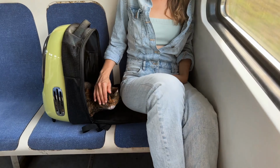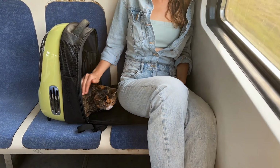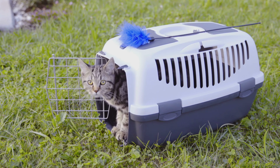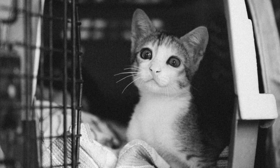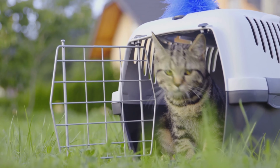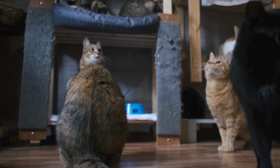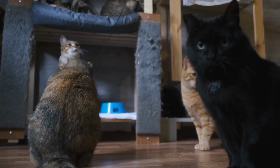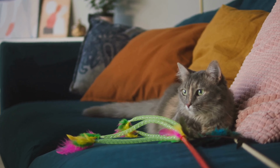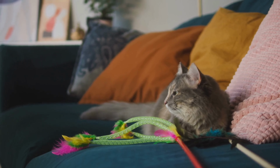Congratulations, you made it! You've successfully navigated the world of travel with your feline companion. When you arrive at your destination, give your cat some space to acclimate. Don't force them out of their carrier. Instead, open the door and let them come out on their own terms. Set up a safe and quiet space for them, preferably in a room with familiar items like their bed, scratching post, and toys. This will help them feel more secure and less overwhelmed.